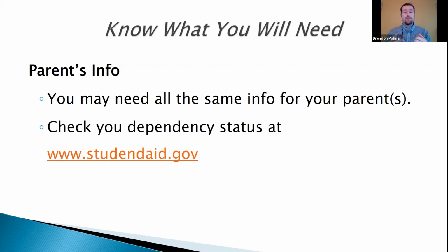If you have any questions, you can call me, you can call the financial aid office. Everybody there is pretty good at figuring this out for you. But if you're under 24, you're not married, and you don't have any kids, most likely you're going to need all the same info we just went through for your parents. So username and password, basic information, and their 2019 taxes. If you're over 24, you're married, or you have kids that you support, you won't need anything from them.